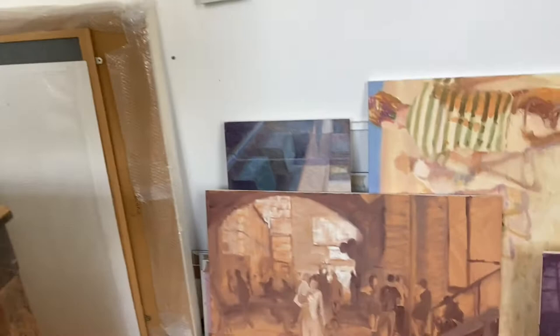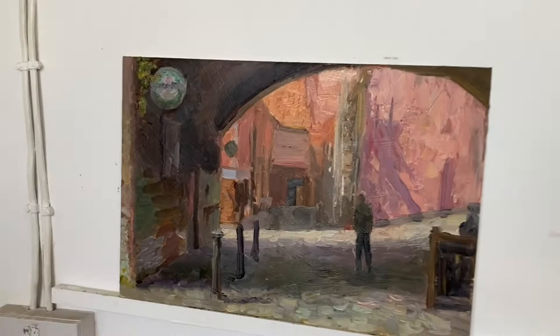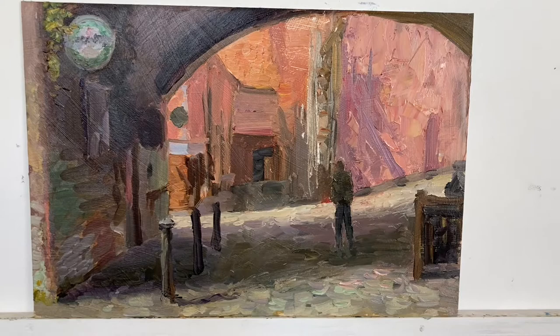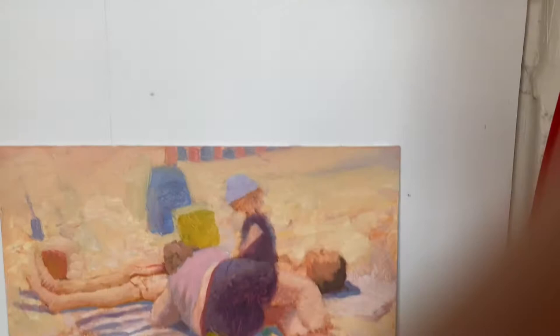With regards to this one, which we've seen in previous episodes, I went to Manchester and, well, the initial background is based on photographs. And I found in the photographs, it's near the Thirsty Scholar, which is an old pub in Manchester. I really like this dingy atmospheric place. So this is painted on site to feed that painting.